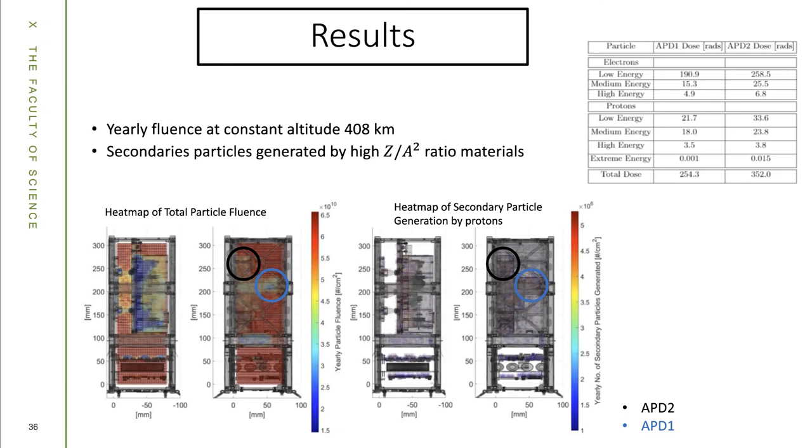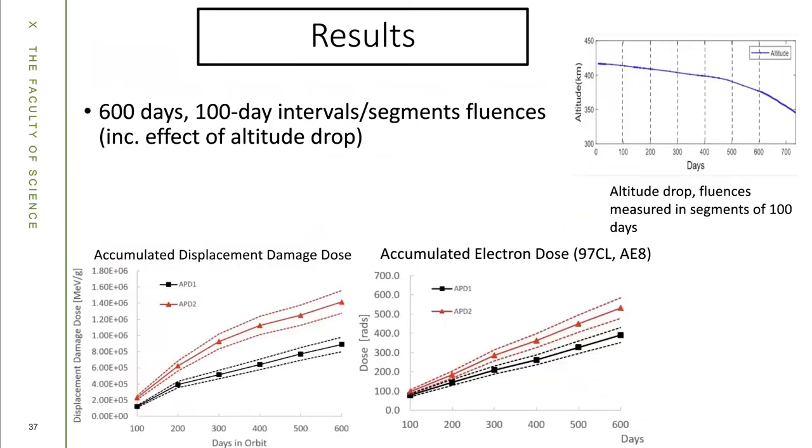Now, it was mentioned by Srihari that there's an altitude drop on the satellite, and we would want to account for this altitude drop. So what we've done is over the 600 days in orbit, we split this up into 100-day mission segments. And in each 100-day mission segment, we separately measured or simulated the mission differential fluences and modeled in RSIM the displacement damage dose and the electron irradiation dose within each 100-day segment separately.